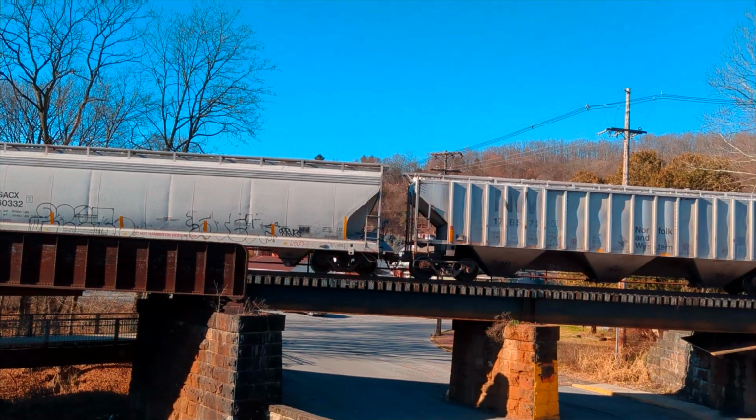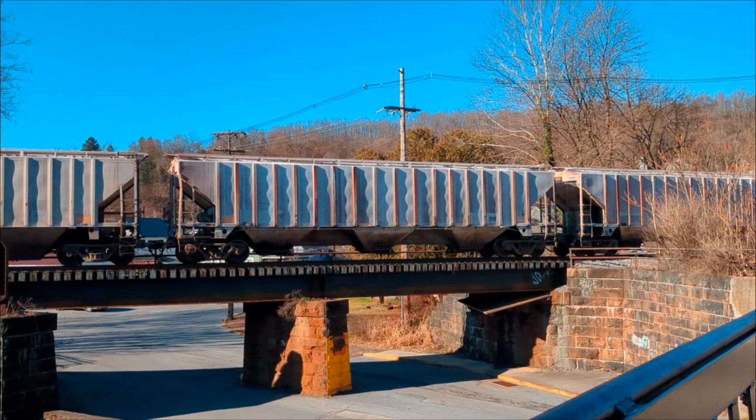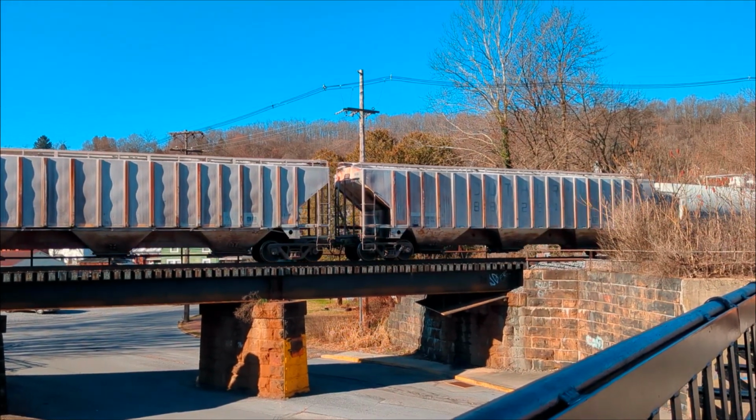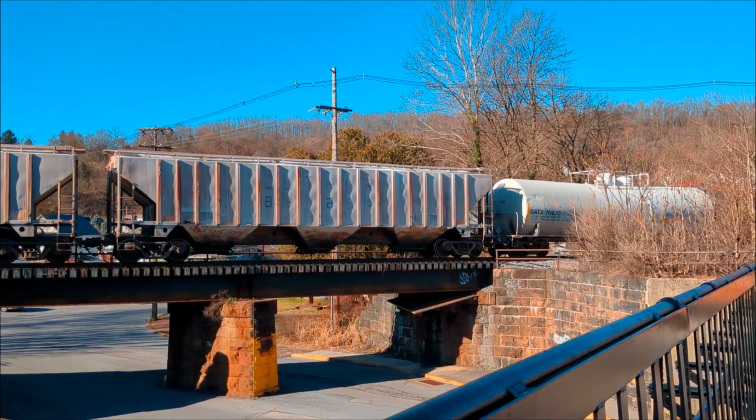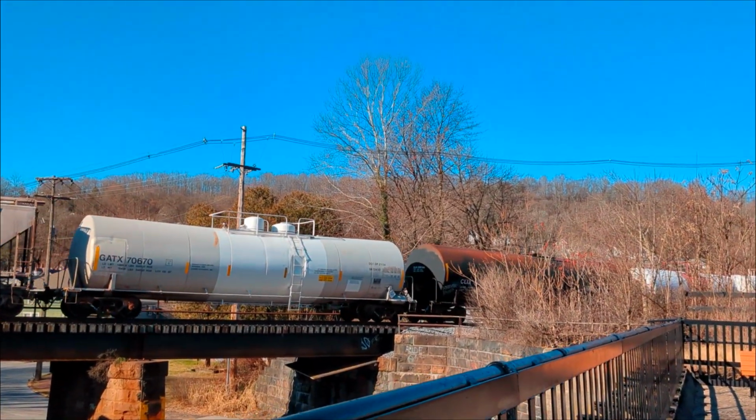So I'm wondering if they were between the paper mill and the Vale crossing when I came into town, because there's a spot you can't really see the tracks from the road I was on.